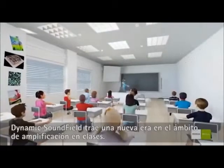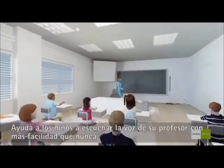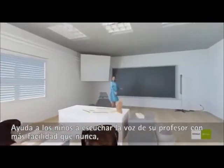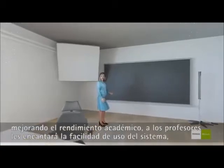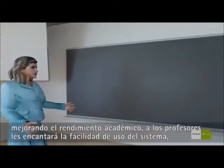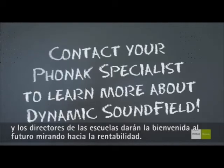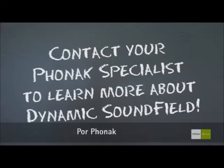Dynamic SoundField brings about a new era in classroom amplification. It helps children to hear the voice of their teacher more easily than ever, improving academic performance. Teachers will love the system's ease of use. Audiologists will appreciate its outstanding sound qualities, and school directors will welcome its future-facing cost-effectiveness. Dynamic SoundField by Phonak.